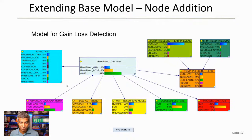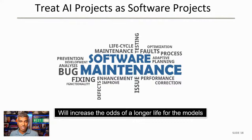So this is primarily for a lot of the students at the universities, right? When you write machine learning programs, treat them like a software project. Don't just write some code that is very rudimentary. It'll actually increase the odds of a longer life for your model. And that means you build it so that as you get feedback from testing in industry, you're able to maintain it, and essentially it transitions to the next person.